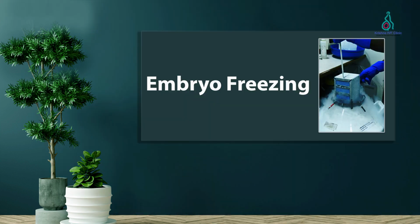Finally, in conclusion, embryo freezing is a process where embryos are stored at sub-zero temperature using liquid nitrogen, and the temperature at which they are frozen is -197 degrees centigrade. There are essentially 2 procedures to do embryo freezing: slow freezing, which was practiced widely up to 2005, and vitrification, which came in from 2005, and now most of the clinics around the world practice vitrification.